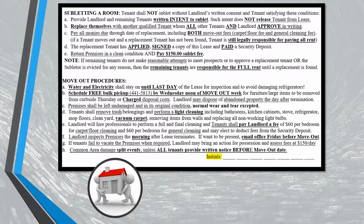A $150 sublease fee and the cleaning fees of $120 must be paid by the outgoing person, which can be taken from the deposit. If remaining roommates do not reasonably cooperate with approving the incoming person, they may be responsible for the remaining rent. You can schedule free bulk pickup by Wednesday before the weekend you move out with the City of Norfolk for items you do not plan to bring with you. If we have to remove items after you move out, we have the right to dispose of them and charge you a trash removal fee.